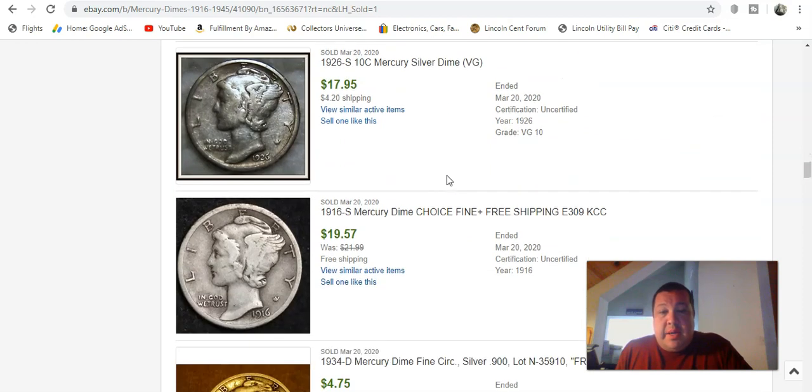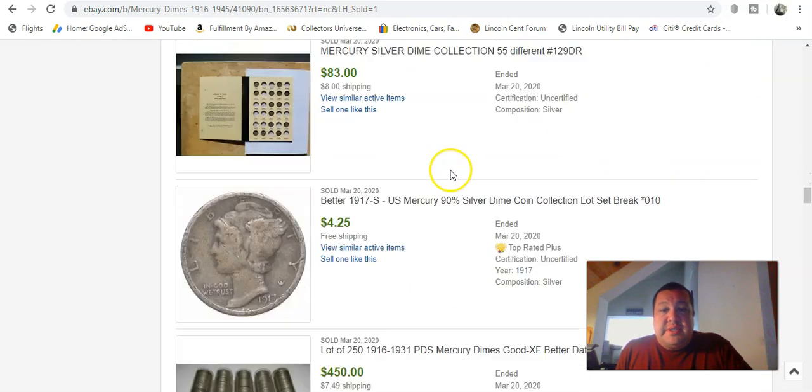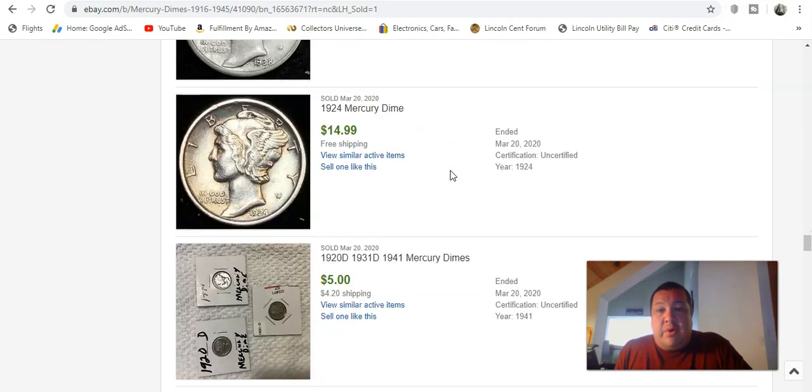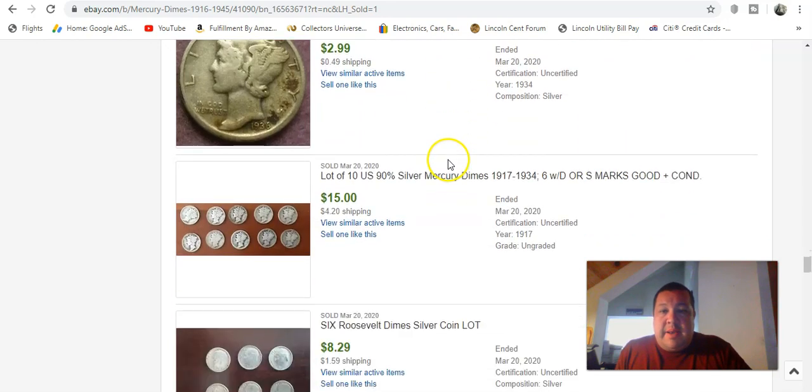Silver has dropped, even though these coins haven't really dropped. But keeping in mind that your best bet is just to go for the jugular. Focus on coins that are graded. Now, if you can, try and shoot for the higher grades, where you're going to feel comfortable paying $500 to $1,000.